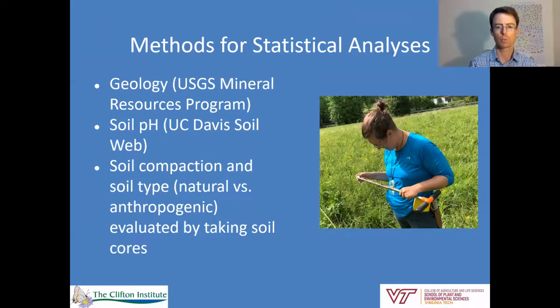And now I'll briefly walk you through our statistical analyses when we looked at the characteristics of the sites to see how they were related to the native plant diversity. So we looked at geology. That's an online data source. So we looked at rock type. We looked at soil pH, again, from an online resource. We collected a bunch of soil samples, but those have not been analyzed yet. That'll really be the final word on that. But this is a first look at it. We also looked at soil compaction and soil type, or landform. So that's natural soils versus anthropogenic soils like fill dirt. And we did that based on soil cores.